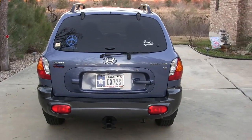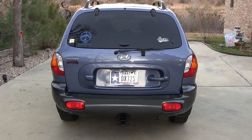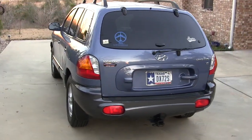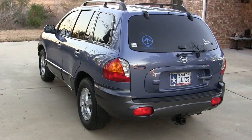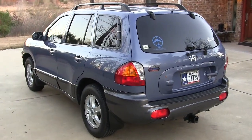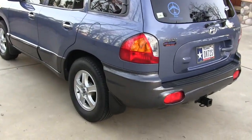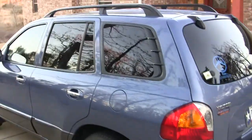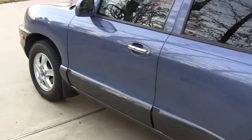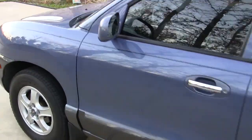This is definitely the typical driven by a little old man car. Car belonged to my father-in-law, and he drove it until he could no longer drive. And then it came to us, and it's been in the family all of its life. Adult owned and driven, never abused, always garaged. It's in beautiful condition.